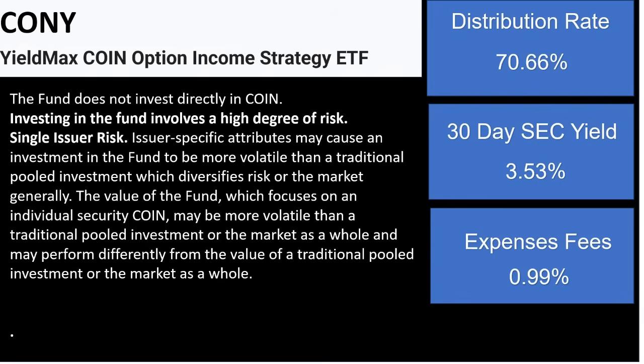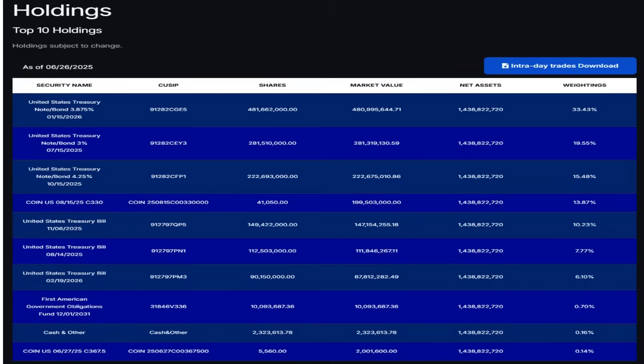70.66% distribution is what they're advertising, 3.53% in the SEC yield, and a 0.99% expense fee. When we look at the holdings, this is really common, we'll see this in most of the ETFs. You'll see that these have the U.S. Treasury bonds, and they're all dated different dates with different percentages of the returns. And then you start seeing, the fourth line down, you see COIN U.S. call option. And this is where they're trying to generate your income. This is where they're trying to get the rewards from doing COIN as a call option. And you go all the way down, again, you're seeing all the government treasuries and so on. So it's about what we expect to see from every fund.